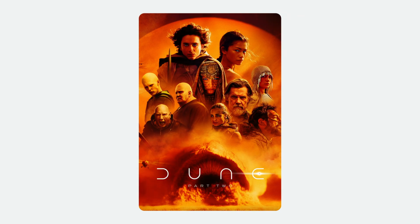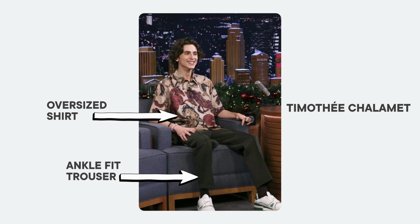Ahead of the curve. Here we have Hollywood actor Timothée Chalamet. He was the actor from the recent movie that was released, Dune. All the fans will recognize him. Now if you look at his shirt, this shirt is a very oversized shirt. As we can see, this is easily visible from the length of his sleeves. They're all the way down to his elbows, although he is styling it with some ankle fit trousers.